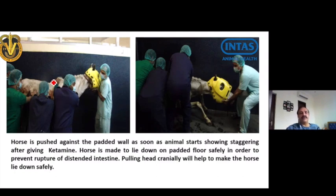So we push the horse against the wall, and one person is holding the head. After giving ketamine, when the horse falls down, try to pull the head cranially, the way I'm pulling the head cranially, so that the horse can lie down safely on the ground. It should not fall down, it should lie down safely.